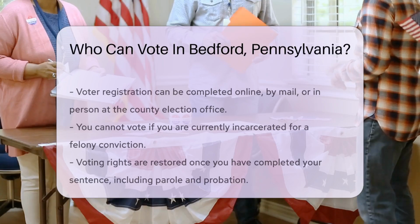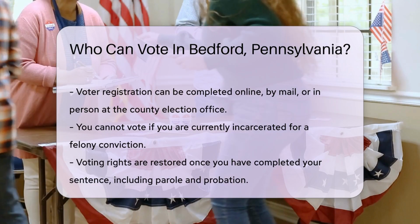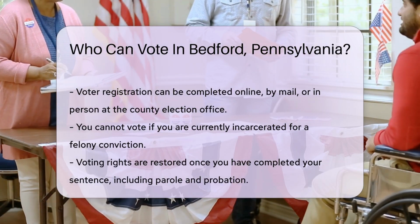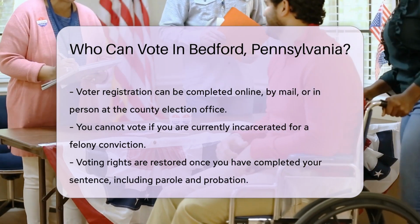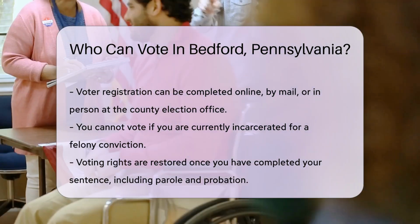You cannot vote if you are currently incarcerated for a felony conviction. However, once you have completed your sentence, including parole and probation, your voting rights are restored. Then mental competence is also considered. Individuals declared mentally incompetent by a court are ineligible to vote.